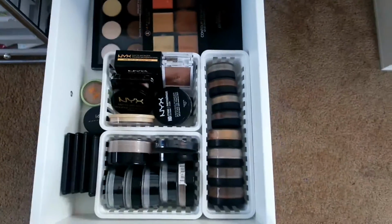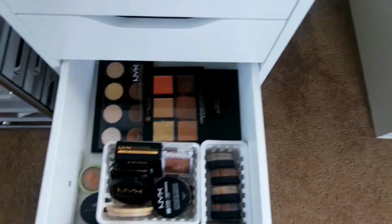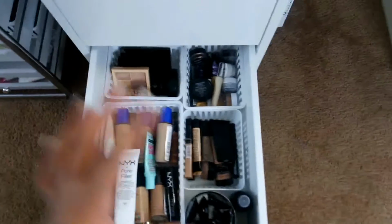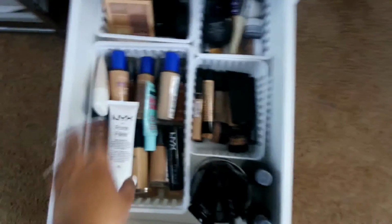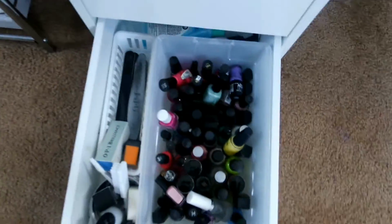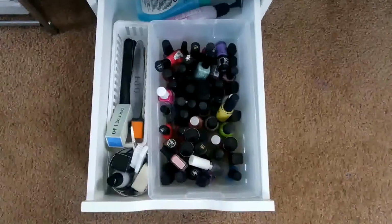Yeah, and I have my bronzers, face powders, stuff like that in here, as well as my contour kits. And then I have my foundation drawer, concealer drawer, primer drawer, sprays, stuff like that in there as well. These are all foundations, some primers, foundations, more foundations in there. Here is just my nail polishes. Nail tools, stuff like that are in here, buffers, stuff like that. Anything nail related is in this drawer.